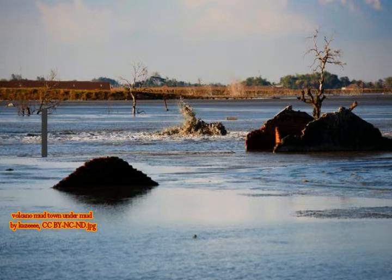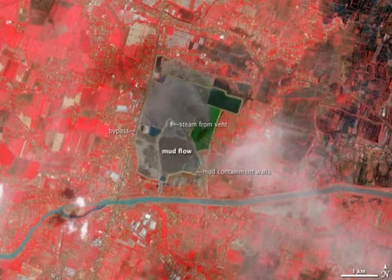This is from The Conversation by Richard Davis, Pro Vice Chancellor of Engagement and Internationalization, Newcastle University, and Michael Manga, Professor of Earth and Planetary Sciences, University of California at Berkeley. The world's most destructive mud volcano was born near the town of Sidoarjo on the island of Java, Indonesia, just over 11 years ago, and to this day it has not stopped erupting.